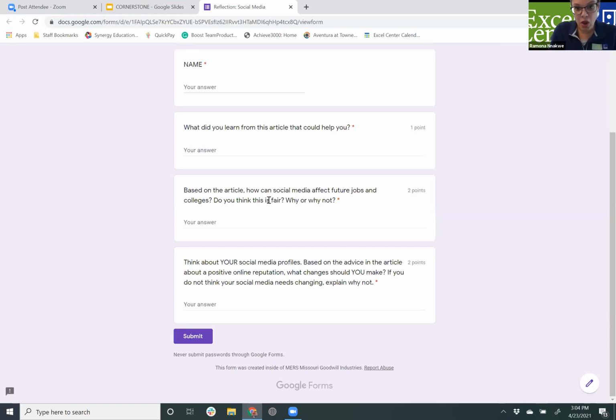It says, based on the article, how can social media affect future jobs in colleges? Do you think this is fair? Why or why not? Half of the students say it's not fair, and even I could agree with that. Like, it's not fair that I have to take this relative down. However, it affects my personal brand, and so I've got to do what I have to do.